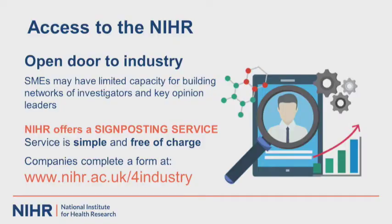So, a complex NHS, a very big system, and a complex research infrastructure. Small companies particularly could find they have limited capacity or ability to find their way in and find the key opinion leaders, investigators and patient groups that you need to be in front of, to understand the product or service under development and how to get that input. So the NIHR offers a signposting service free of charge. That's the website address on there to access it.